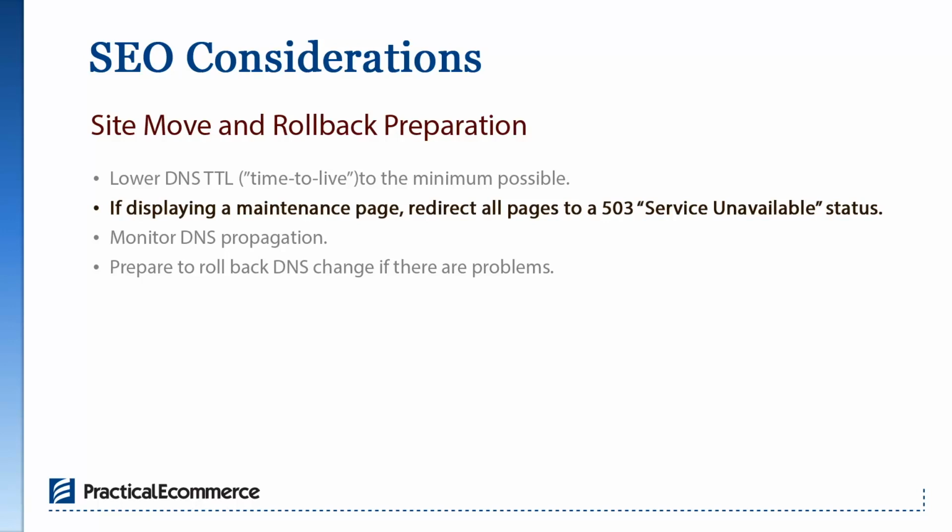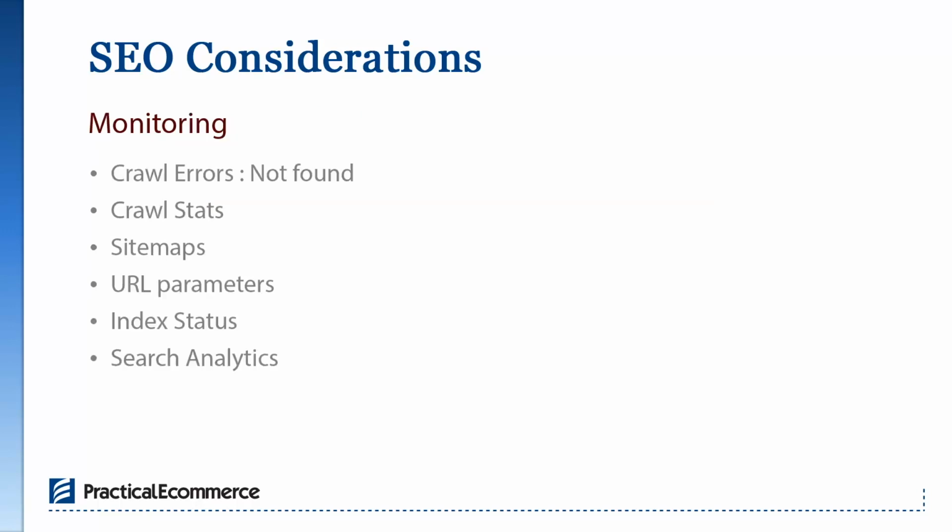And try to do a full redirect, try to redirect all the pages of the site to the 503 maintenance page. And our final point of the migration is the monitoring.